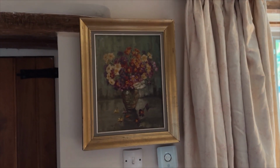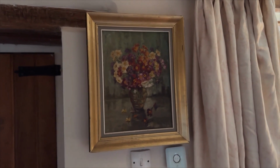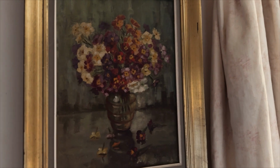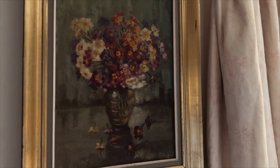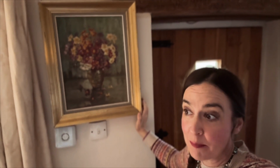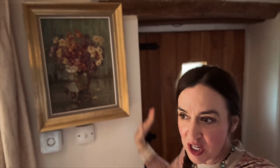This little posy here, I'll turn the camera around. It's a bit more of a posy. It's much more of a sort of a bouquet in a vase. This I actually purchased from Autumnal Antiques Market. Autumnal is one of my favourite places to go. It can be quite expensive, so you have to A, have an idea, I think, what you're going there to buy, B, have a budget, and C, not get totally overwhelmed by all that's on offer.